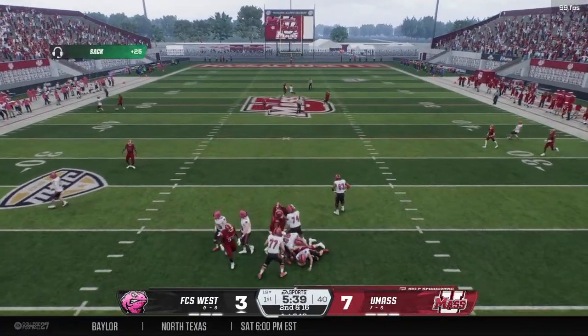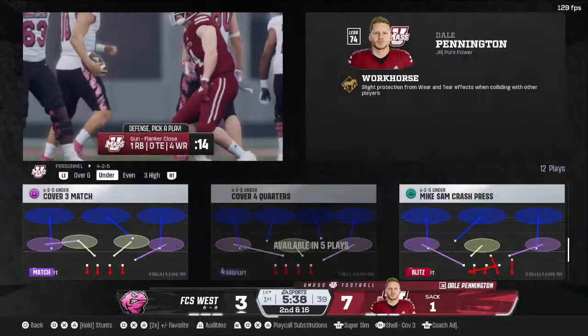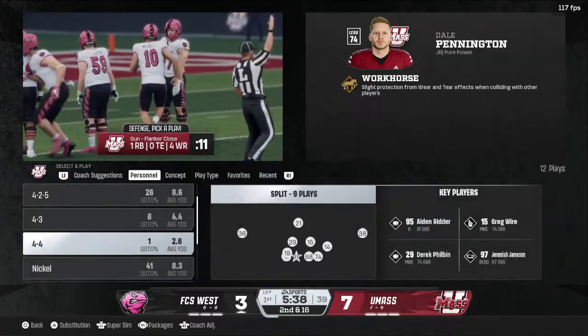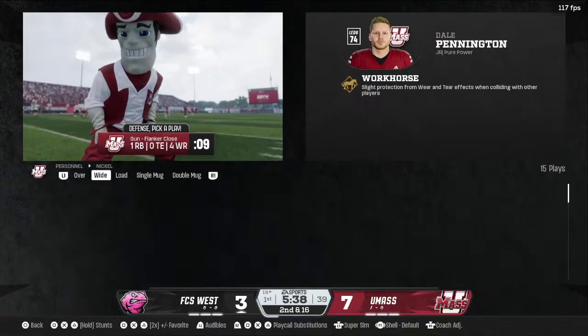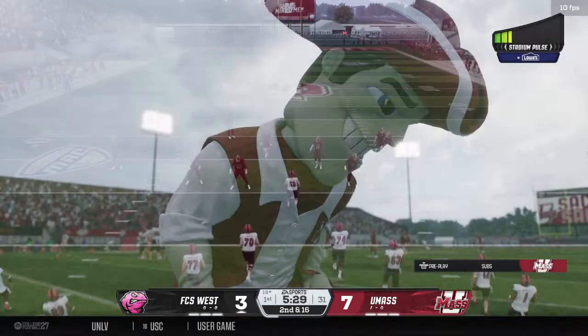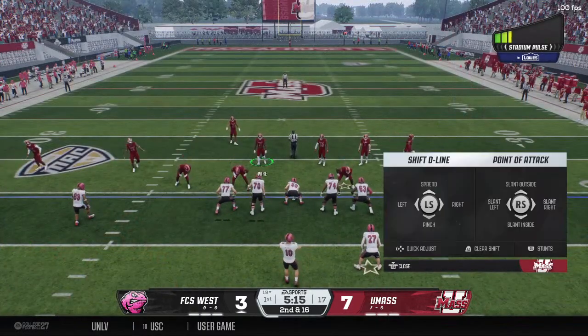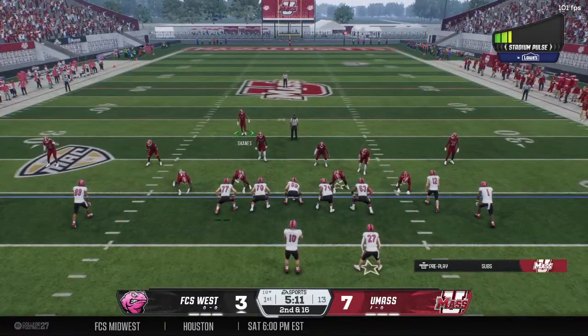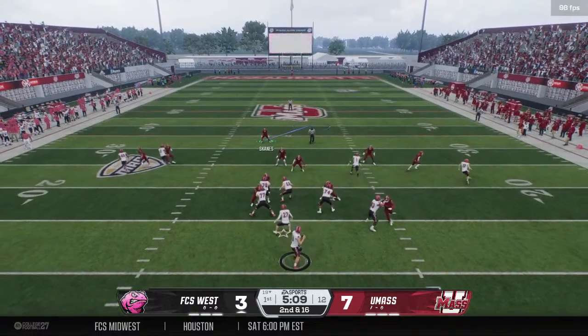Under fire. He's sacked. This defense all over it. The defense just simply not fooled by the play action. Oftentimes as an offense, you're hoping the run fake's going to slow down those pass rushers, but man, oh man, they had their ears pinned back. And now the River Toads, now with a long way to go to pick up the first down.